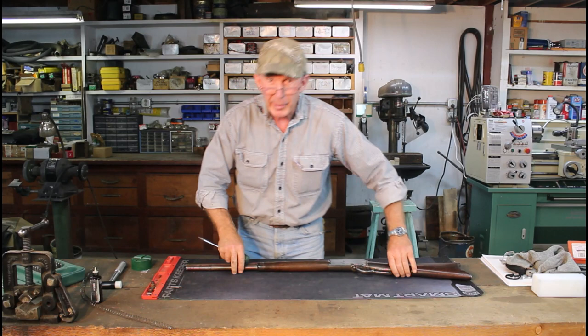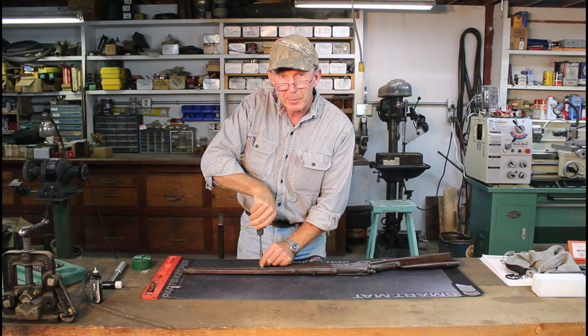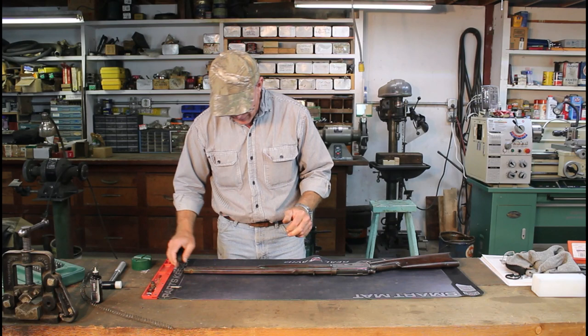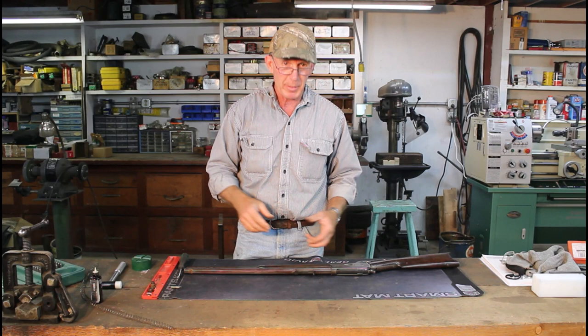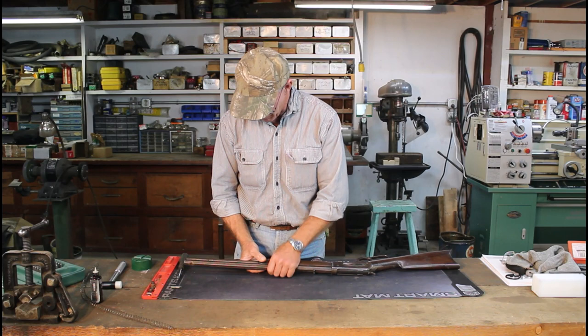Now, this project can be done in the gun. Brownell sells a piloted cutter that you can turn by hand that does a pretty good job, but this one's so far out. This seemed to me like the better choice, since we have the equipment here, to just take it over to the lathe and square it up real well that way, rather than trying to grind and grind and grind with a cutter by hand out here and take it down that far.